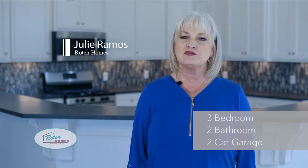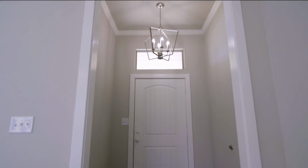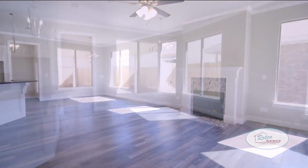I'm Julie Ramos with Roten Homes, and today we are touring you through our Cape Andrew floor plan. This is 1985 square feet. It is a 3-bedroom, 2-bath, 2-car garage, and it's a fabulous home. When you walk in the entryway, you have a wonderful archway that leads into your family, dining, and kitchen area.